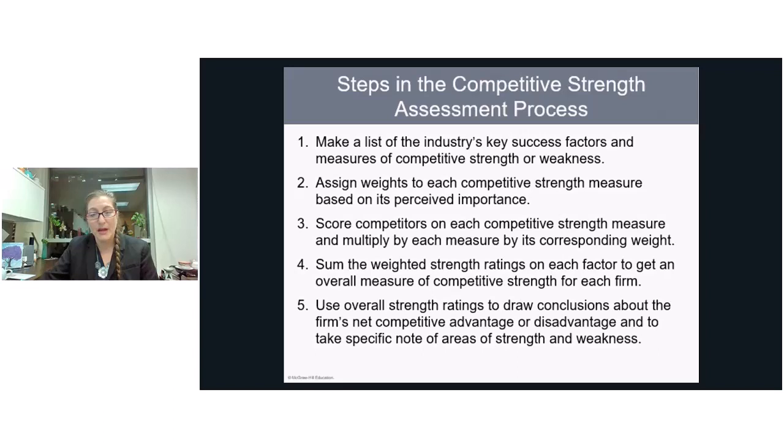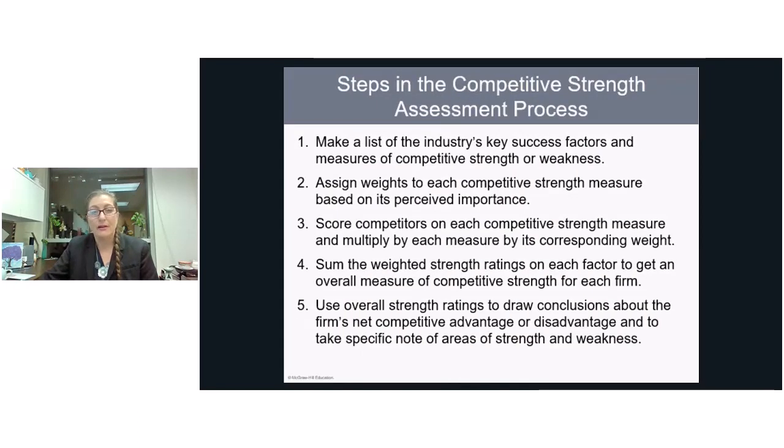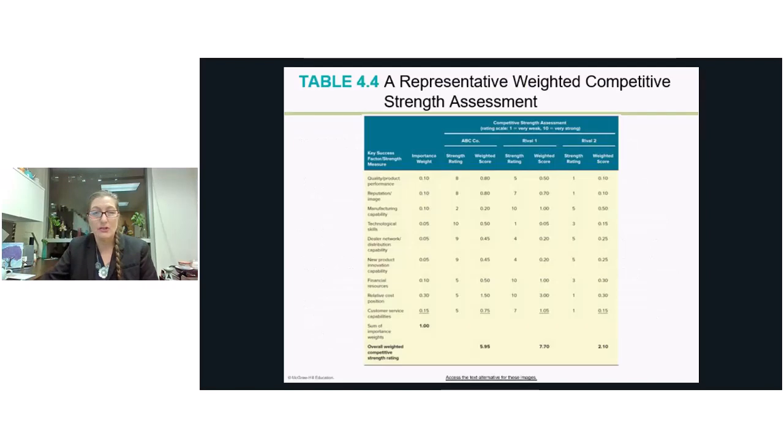So we have 5 steps here in assessing the competitive strength process. We make a list of the industry key success factors, and we measure the competitive strength or weakness for the organisation based on those industry key success factors. We assign weights to each of the measures based on perceived importance. We score the competitors on each of the measures and we multiply by the corresponding weight. We sum the weighted strengths of each factor to get an overall measure of competitive strength for each firm, and then we use the overall strength ratings to draw conclusions about the organisation's net competitive advantage or disadvantage. So here we've got an example of a weighted competitive strength assessment.